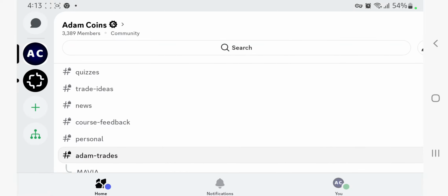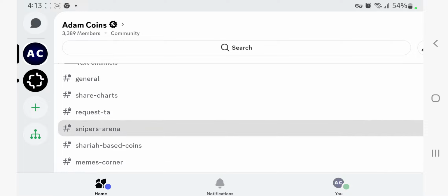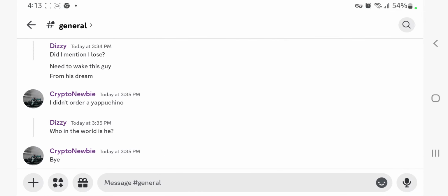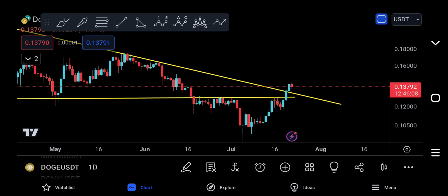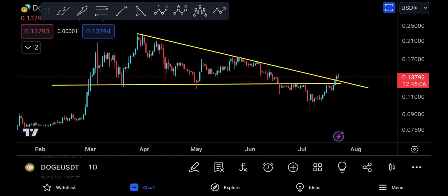And if you notice what Elon Musk is doing as well, I think Elon Musk is really showing us this thing right here, okay? And we do know that Elon Musk is the owner of Dogecoin at the moment. So it could mean something. He's actually looking at something.